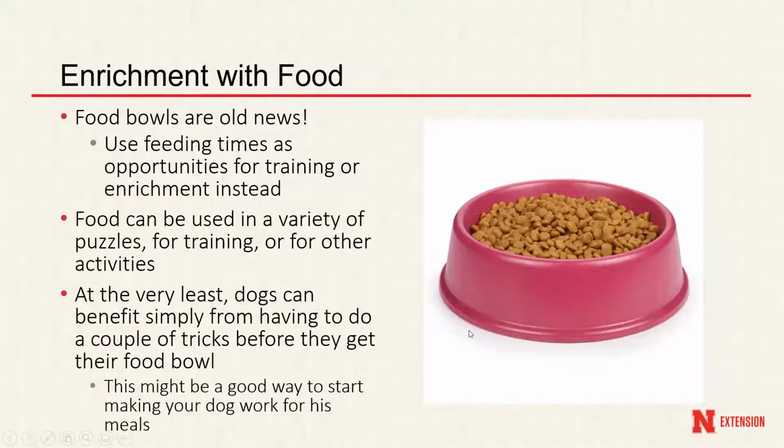The first type of enrichment would be with food. So food bowls are old news. Everyone uses food bowls. So use feeding times as opportunities for training. I know some people can make their dogs sit, or maybe do a handshake before they let their dog eat their food. I know for me, I kind of trick my dogs, so their go ahead to go eat their food would be their names, or okay. The word okay is what I usually use.